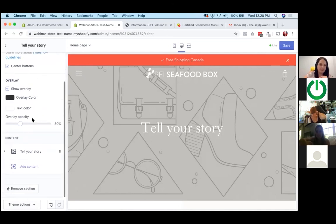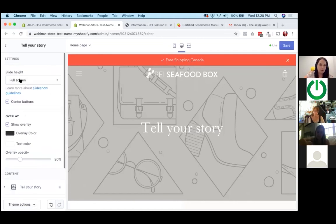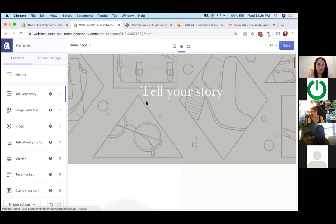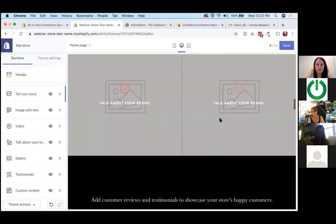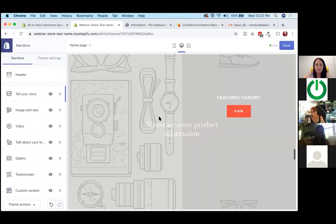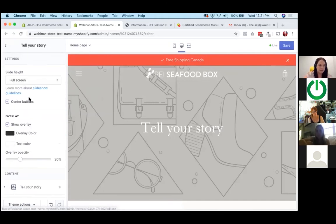Yeah. So, okay. We have our logo in, we have our cool announcement bar up here. Awesome. Over here, I can see they have this tell your story slider. Image with text. Video background. Tell us about your brand. Some images, a testimonial. Obviously, I'm not going to use all this, but they're just letting me know, here's everything this theme can do if you want to use it. I'm going to delete the majority of this and just stick with this slider for now.